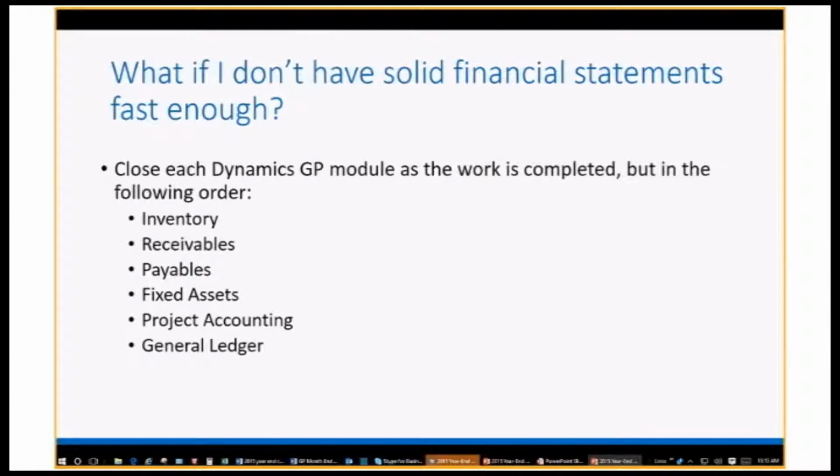So when you have inventory solid, go ahead and close that module. Then when you have sales order processing and receivables solid, go ahead and close that module. Then when you have payables solid, go ahead and close payables. And those other modules, fixed assets, project accounting, and GL, then you can get moving.